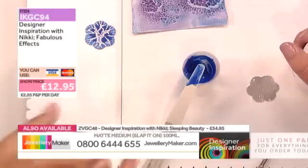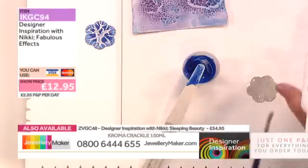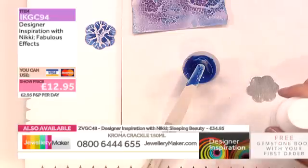Yeah. And coat that first. Right, so do you have to do that with everything, with the slap it on? Is it kind of like a primer? No. Slap it on's a matte medium. You can use it to seal anything.